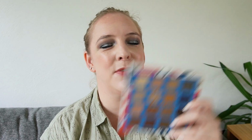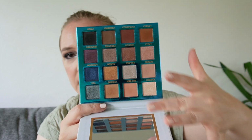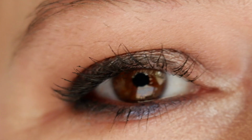Another one that I really enjoyed playing with once again is the Love in London from BH Cosmetics. This is one of my favorite BH Cosmetics palettes that I have in my collection. This is incredibly stunning. It is very neutral heavy, but then it does have a little bit of cooler tones. It has a touch of warmth, and then you get a purple and these two blues and this grayish blue thing. So it has some pops of color to deepen things up, and I really enjoy the look that I did with this once again.